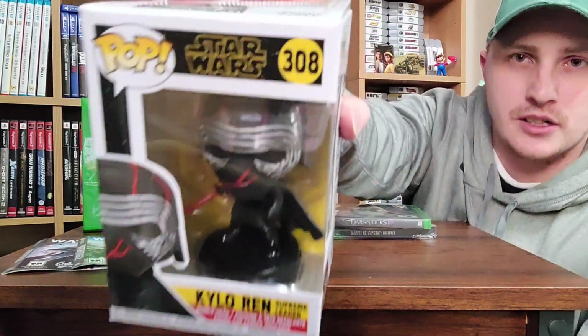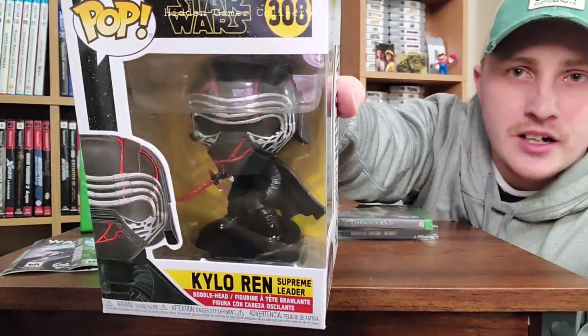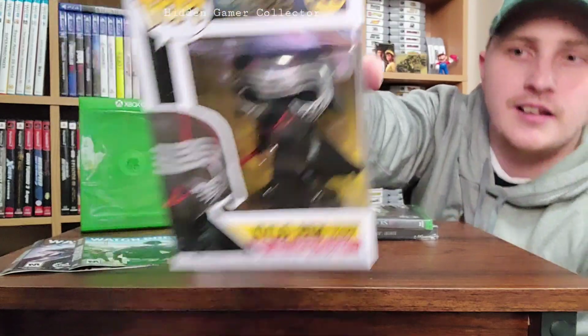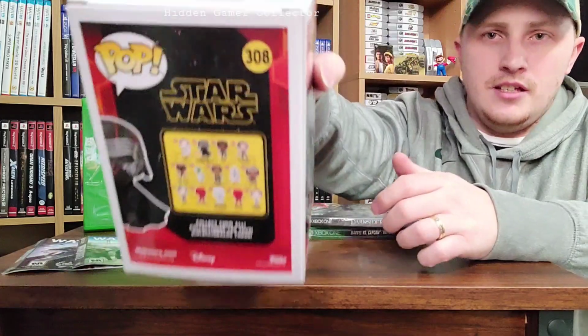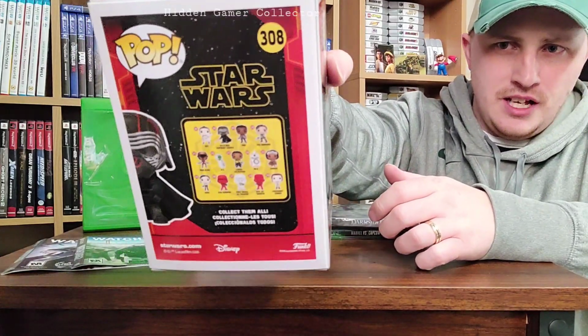And then the version of Kylo Ren's Supreme Leader, Kylo Ren, with the repaired mask there. So that's pretty cool. As I've said before on the channel, he is one of my favorite villains in the series, and I think he's vastly underrated. Plus Adam Driver's a phenomenal actor, and he's so much better of an actor than anyone else in the series that I feel like it kind of went to waste.